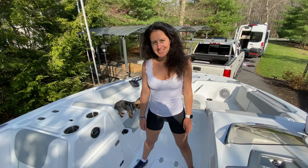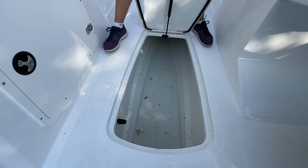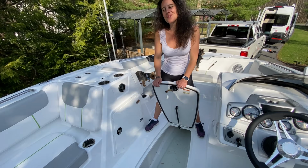Another hidden compartment is in the middle of the boat. You can just open it up, and here you have all the space you want, usually without water, for your skis and other tubes, ropes, everything you want. With this boat, we are planning to have a lot of fun outdoors.